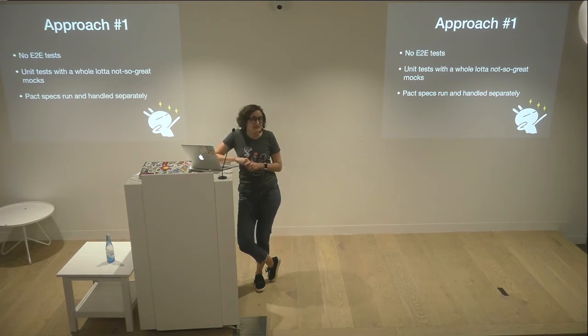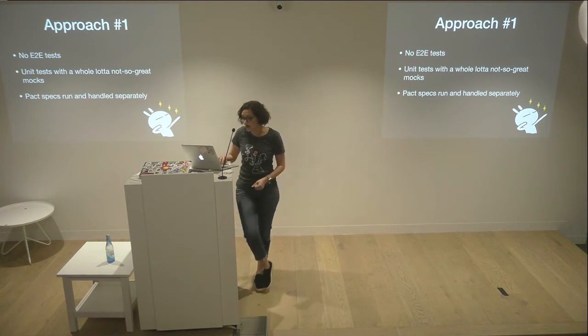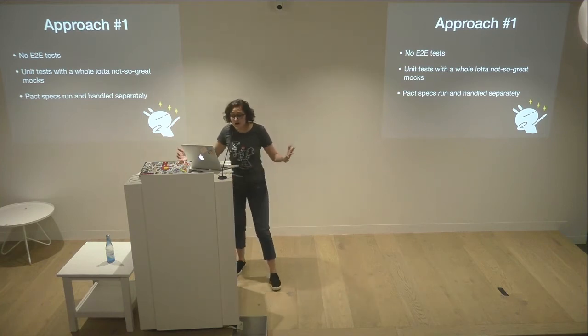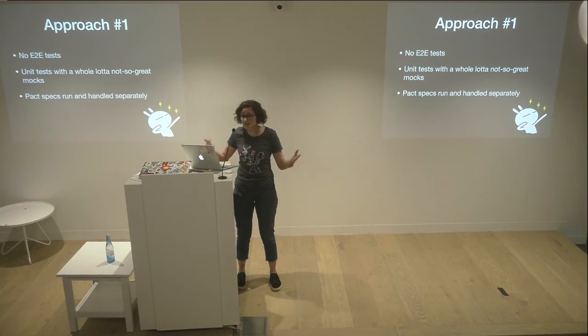We still have the unit tests with a whole lot of mocks, and they're not particularly amazing. And we had the pact tests that were running separately. And what I mean by running separately is we were treating them as unit tests. We did not integrate unit tests and the pact tests together, so they were just kind of two separate entities. Amazing thing, it was super fast, no integration test environment to maintain. Kind of great, we did enjoy ourselves.